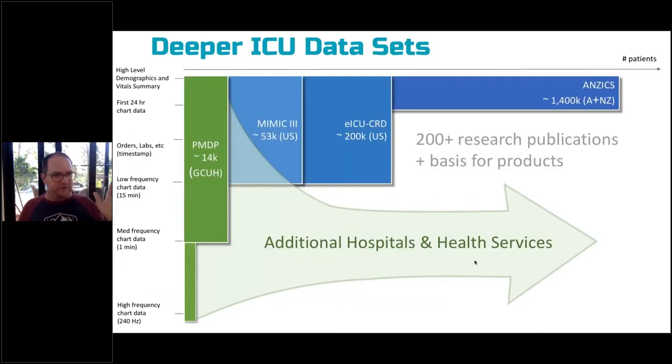And just before I go into that, and the goal, we've started off with one hospital with very deep data. The goal is to try to build up these large medical research sets. So there are some around internationally, like MIMIC, a very well used one out of Boston with MIT. But the difference in what we're doing is ultimately going much deeper in the data, getting down to the high frequency data.